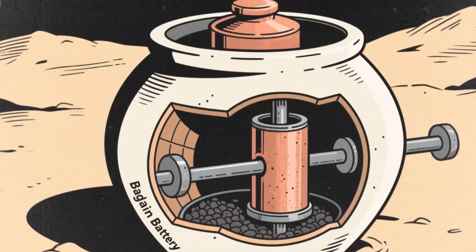So maybe the Baghdad Battery was something similar, a priestly trick. But again, we have no evidence for this. It's pure speculation. Third, if the Baghdad Battery was a real battery, it would mean we need to completely reevaluate our understanding of ancient scientific knowledge. It would open up possibilities that maybe other ancient technologies existed that we don't know about. Maybe there are other artifacts we've misidentified or overlooked. Maybe ancient people understood more about the natural world than we give them credit for.